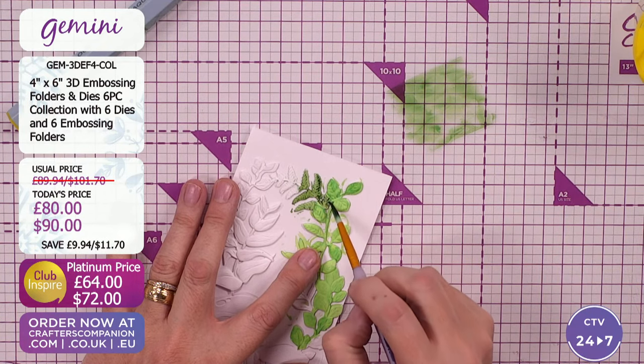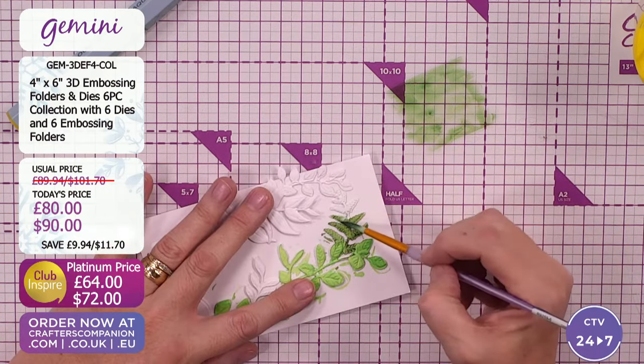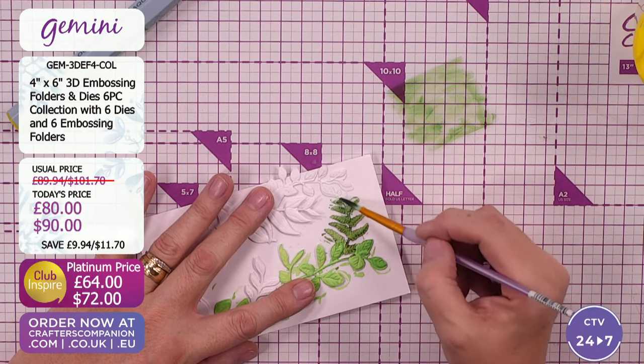And again, just make sure that you're not overlapping into that area that's already been coloured. And again, all I'm doing is just covering the die cut. I've not done anything fancy as far as shading's concerned.